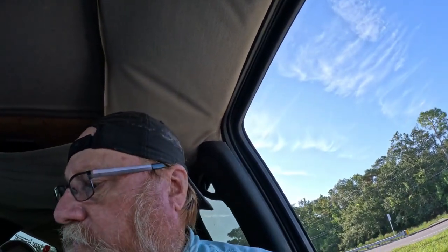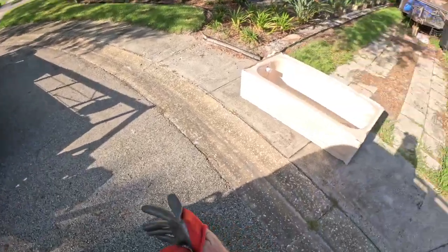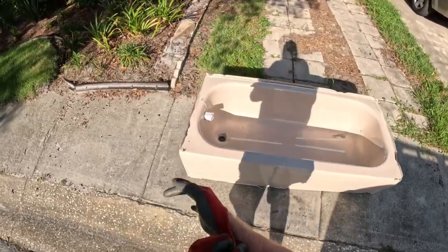All right, I'm gonna get out there and see what we can find, what kind of treasures and resellable items. And just basically cleaning up the recyclable stuff to keep it out of the landfill. All right, moving on. All right, gonna start with the old bathtub.